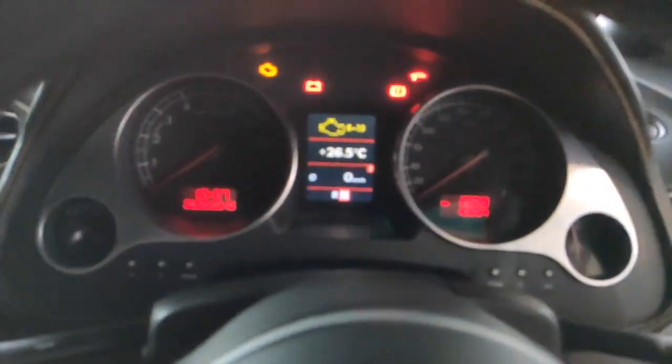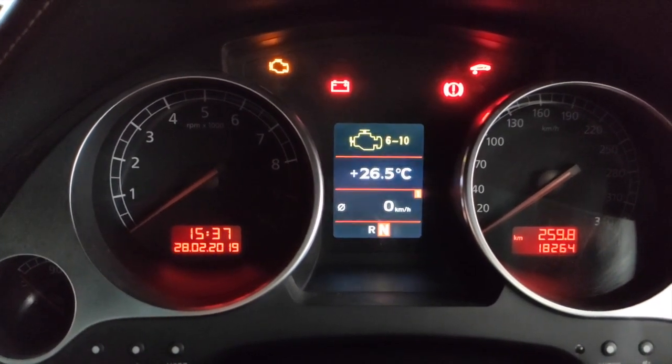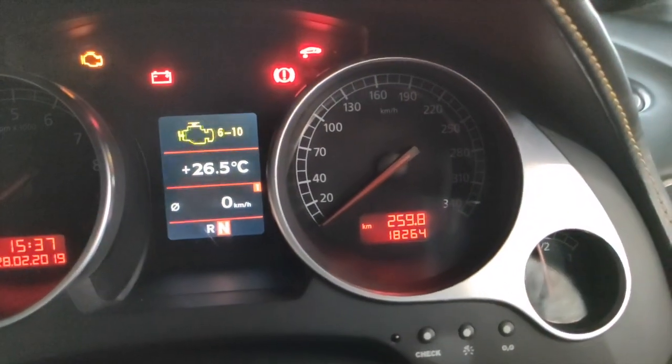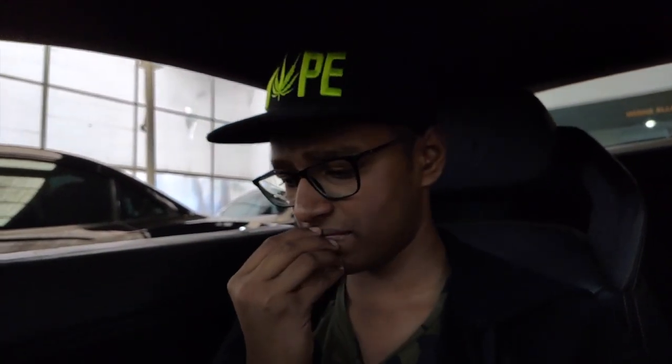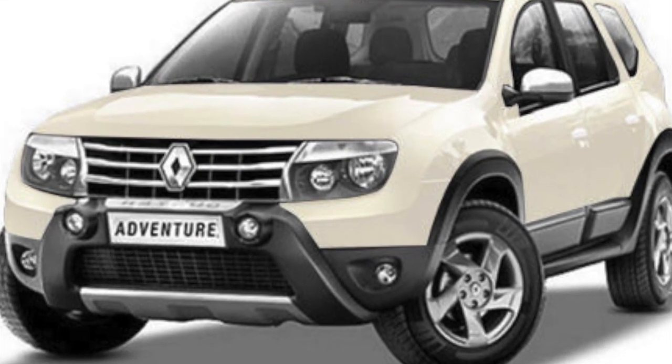So, back to the Lamborghini gauge. The rev limiter goes up till 8,000 RPM, and the speedometer goes up to 340. My car goes up to 210, 220. I have a Renault Duster, so it has to go under 210, 220. But if you have a sports car, hit me up.